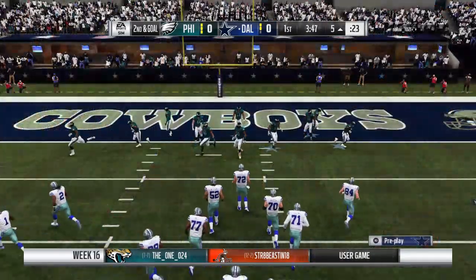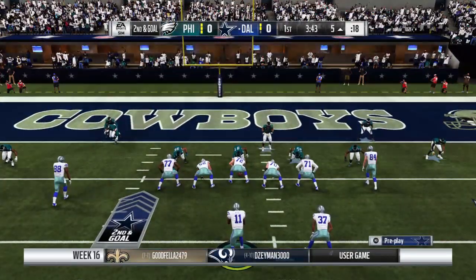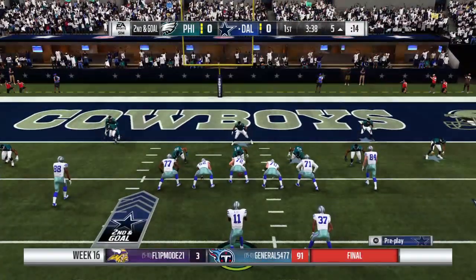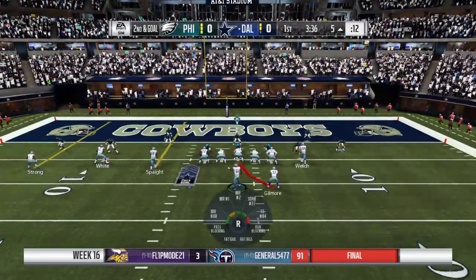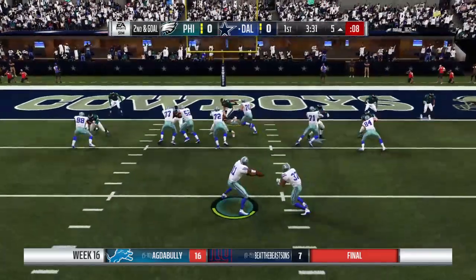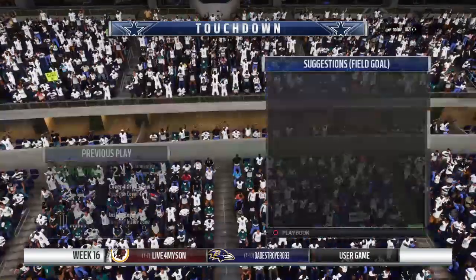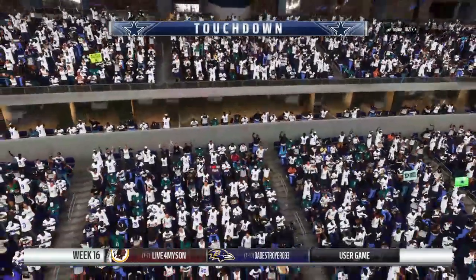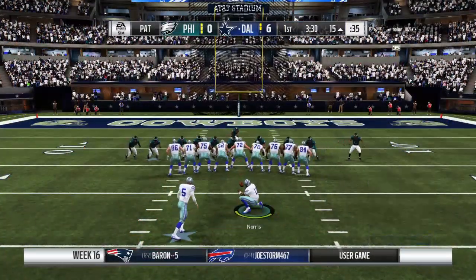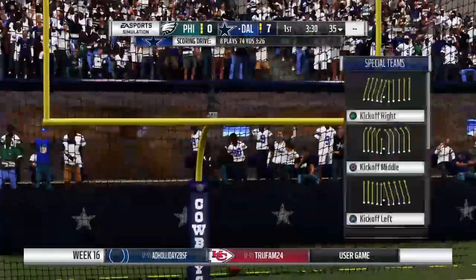And the ball smack dab on the 5-yard line. Here's 2nd and goal. He'll get it up the middle, and he will take it in for a Cowboy score. A great play there, his 9th touchdown of the season. And the Cowboys take it all the way down the field and score on the opening drive.